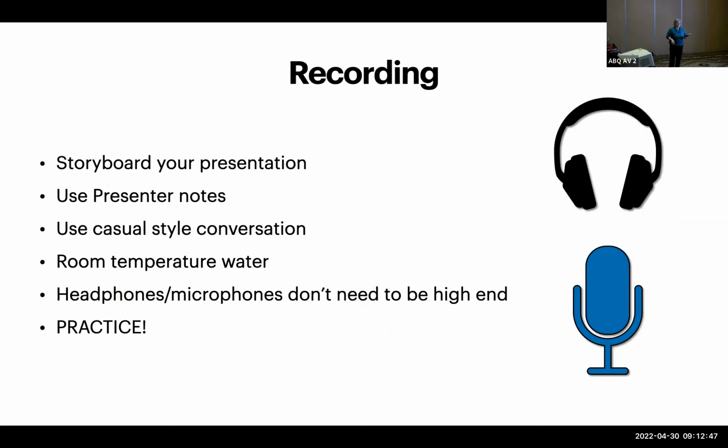So when I start with recording, I always storyboard my presentation. I plan it out. Everything I'm telling you are things that I have not done correctly in the past. I used to just, hey, let me wing it. And then when I listen, I'm like, oh, I forgot to say this or forgot to say that. So I storyboard it. I plan out each slide, what I'm going to say, use my presenter notes.